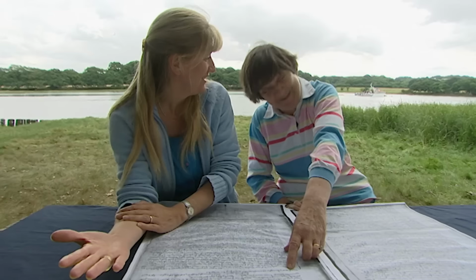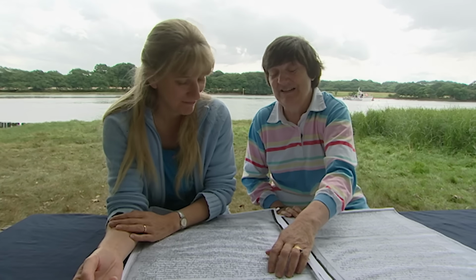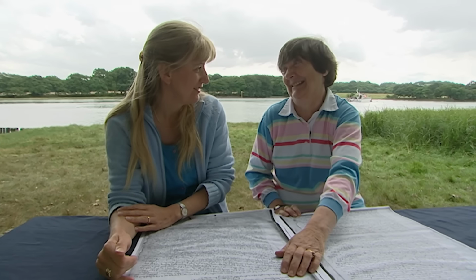So he made a loss? He made a loss. In this case, not a very big one, but still a loss. And his chances of getting this back were pretty slim, even though it's written down.